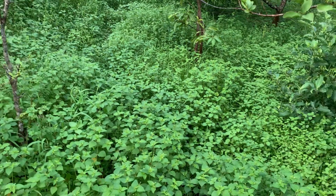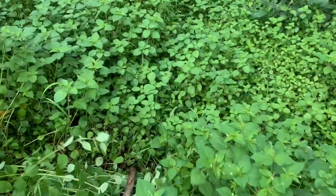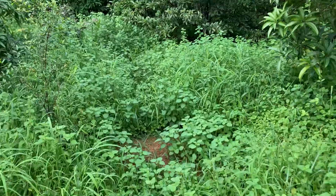Let me see if I can take another path to reach it. Okay, let me go in. What I'm gonna do is I'm gonna use a stick to kind of clear the way, so that if there are indeed snakes, they get an opportunity to go away, really.